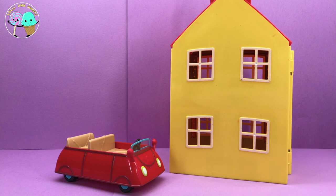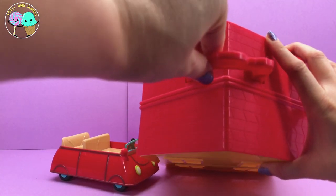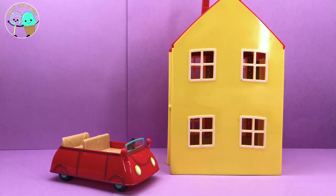You can take it to grandma's house. You can take it to your friend's house. It's got this great little handle right over here, which makes it really easy to carry around. And it opens up just like that. Cool. I'm gonna open it up in just 1 second so we can take a look inside.